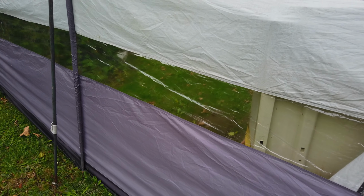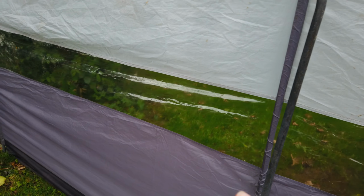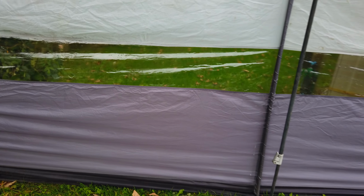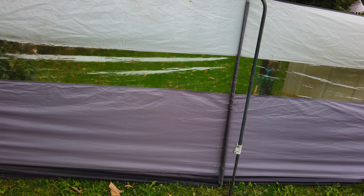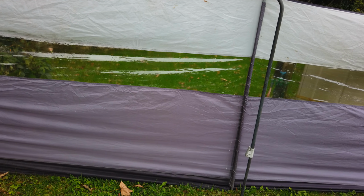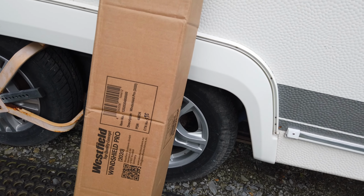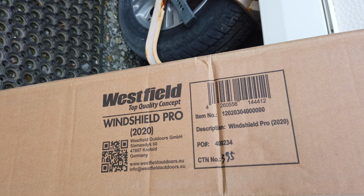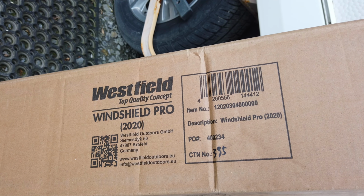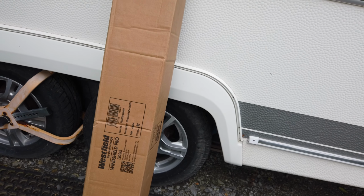It took a huge branch to kill the second windbreak, and now we have our old Campa windbreak on this side as a temporary measure, which means it is time to replace both windbreaks for the next season. And that's the first one we got for the next season. Hopefully it will serve us just as well. It's called Westfield Windshield Pro. Quite expensive, but in our mind, worth the investment.